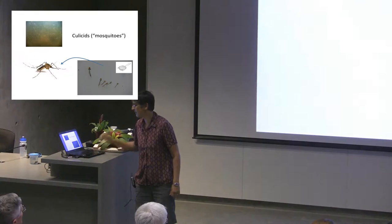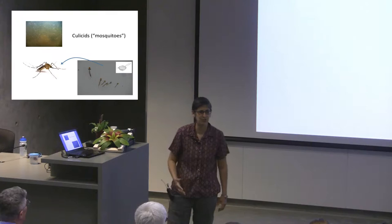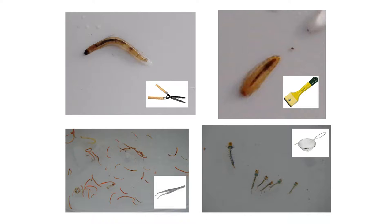And then, finally, culicids, which we normally call mosquitoes. Now, when they are larvae, they filter feed. And my daughter Cedar told me that filter feeders are kind of like when you have a sieve and you're trying to get all the water out of your pasta. That's what a filter feeder does. So the mosquito larvae have got basically brushes as mouth parts. And do you guys know what they look like when they grow up? These ones do bite you. Okay, so those are four of the most important groups that are eating bits of detritus.